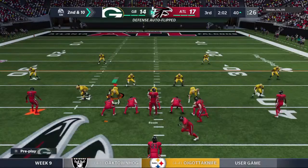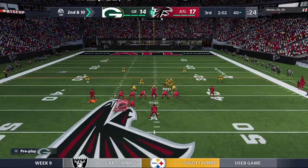A good action to this point in the third quarter. Just a 3-point game. 2nd and 10.